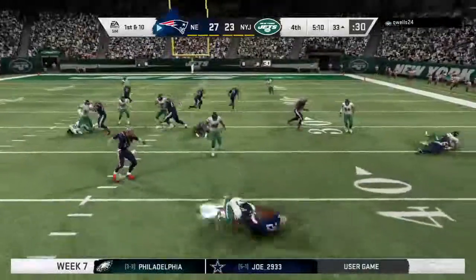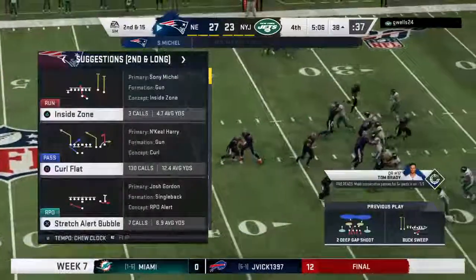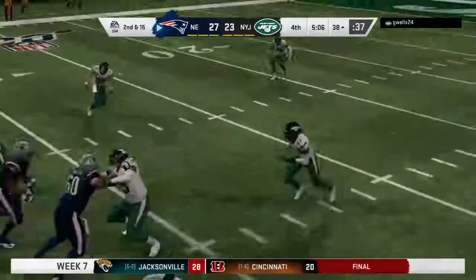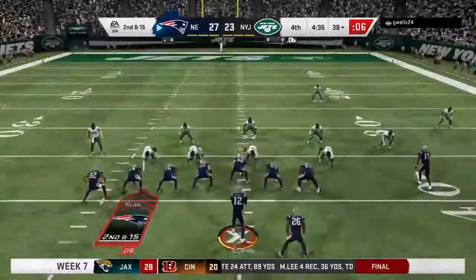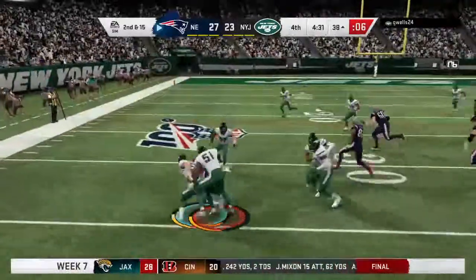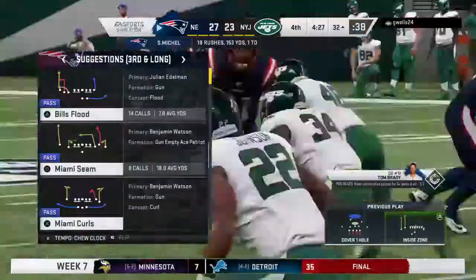From the gun, they run with Michel. And I think this defense knew what was coming as he is smothered behind the line. So a loss of 5, and it'll be 2nd down. And it's Michel once again. And he'll snag about 5 yards down to the 32.